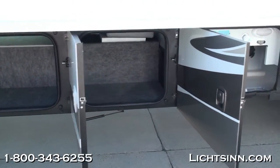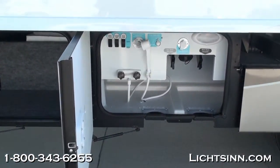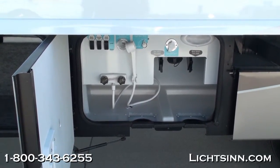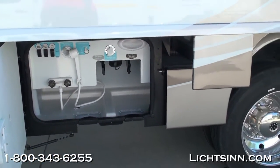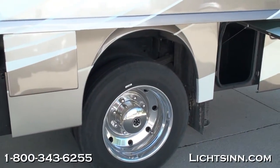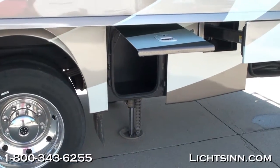This coach is powered by the tried and true Ford F53 power plant with a three-valve Triton V10 boasting 457 pounds-feet of torque with 362 horses, and it's accompanied with a five-speed automatic TorqShift transmission. It is all new with the 22,000-pound gross vehicle weight rating chassis and paired up with standard aluminum wheels.